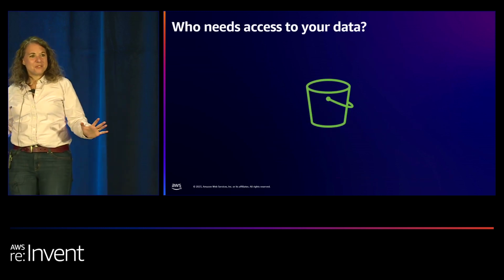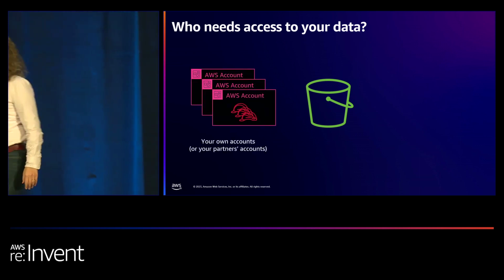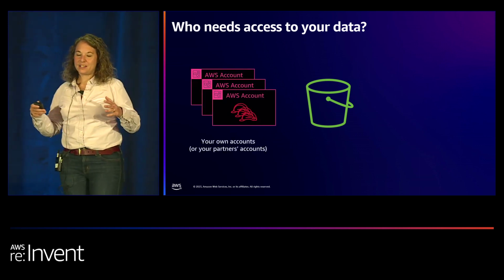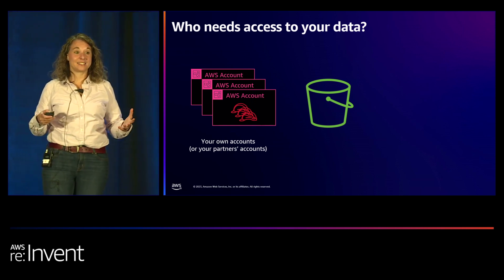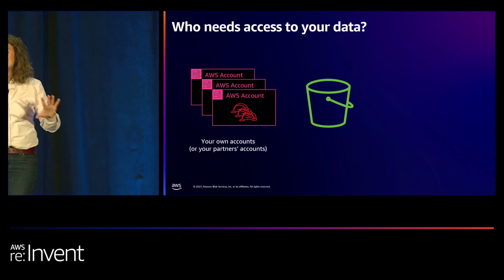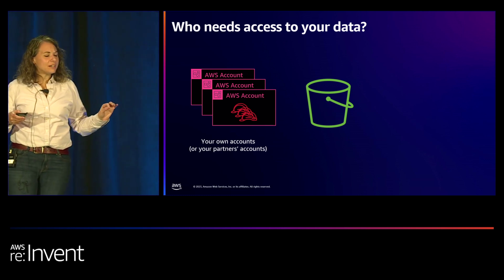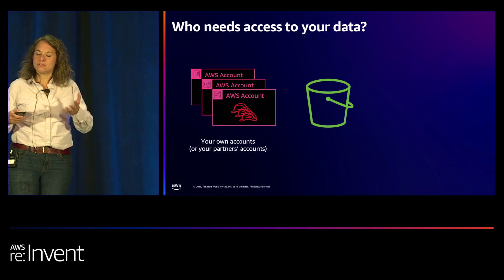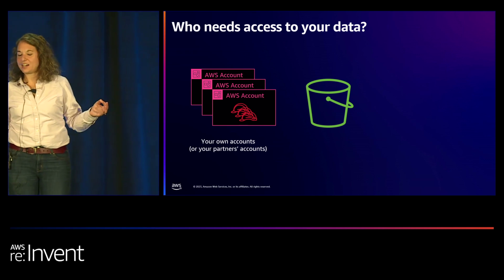Okay, so who does need access to your data? Well, your AWS accounts. We talked about a number of reasons why the same account, or many accounts in your organization, might need access to the data. Of course, not everybody has access to everything. That's where the fine-grained policy stuff comes in. But within those, if they're in your organization, it's someone who could have access.